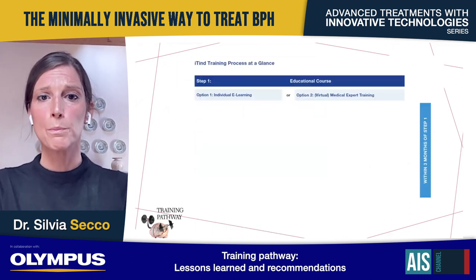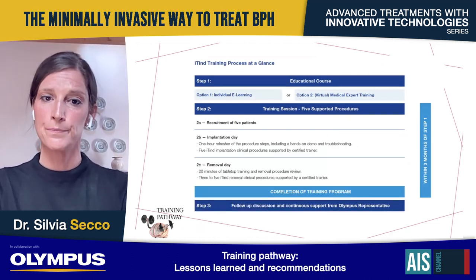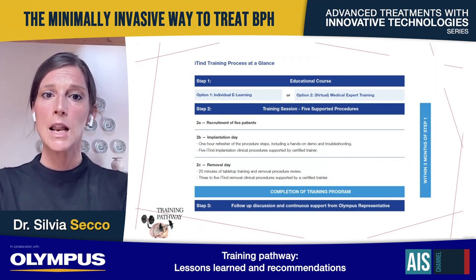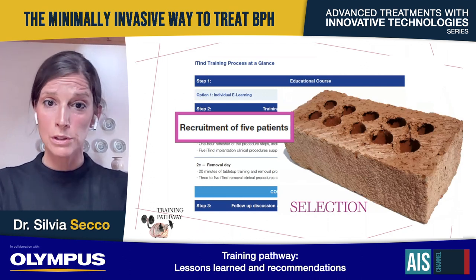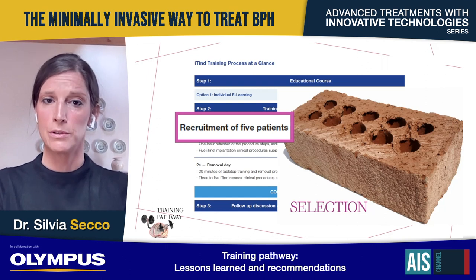This pathway is composed of two main steps, which are the individual e-learning and the training session. The training session is composed of recruitment of 5 patients, the implantation, and the removal of the device. Let me once again stress the fact that adequate patient selection is essential to succeed and is most important in the first cases, during which the urologist has to become familiar with the technique. Five, only five patients. This is the short learning curve required for the iTind. That is a very easy procedure, as we have previously mentioned.